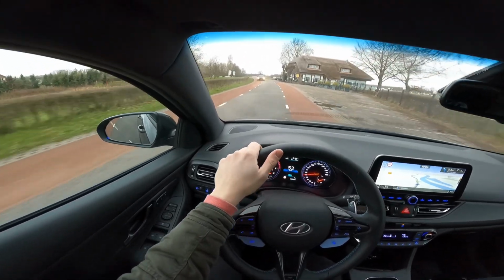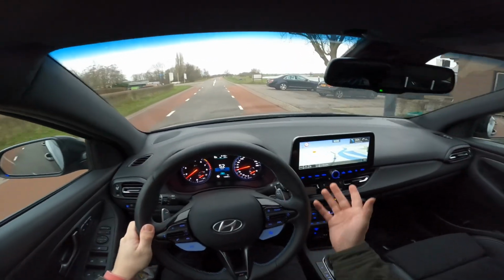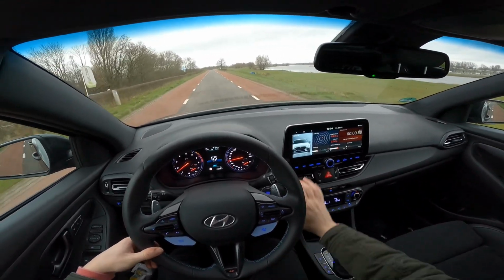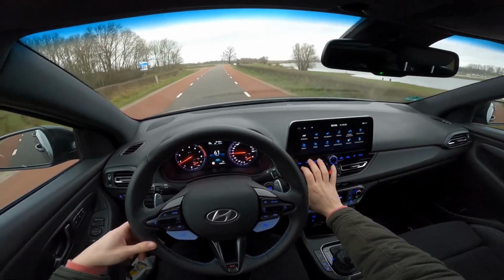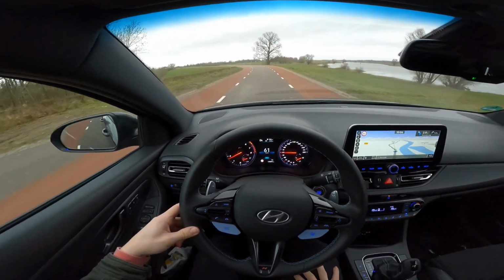So the next point is the multimedia or infotainment system. It's very fast. When you press here, you can go to your N mode very easily. Custom mode, it's very fast. When you press on it, it's reactive. It's nice, and it has a lot of options, as you can see.